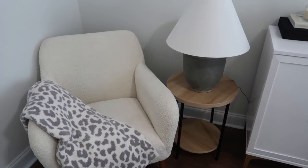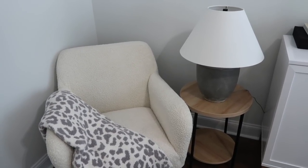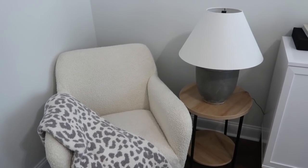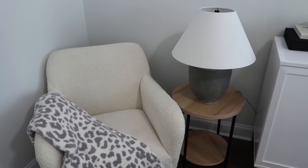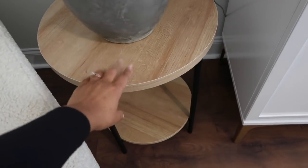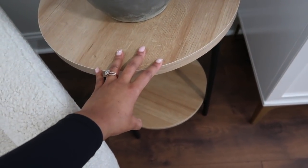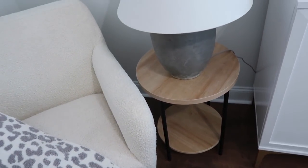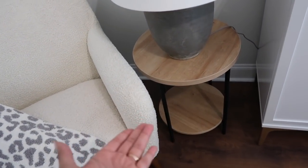So when I tell you guys the price of this table, you are going to flip out because I flipped out. I couldn't believe the price. I thought it was an error on the website. It was $20, you guys. This side table was $20. It's amazing quality. Really good quality. It's not solid wood or anything like that, but definitely gets the job done. And I thought these would be beautiful for nightstands in a guest room for 20 bucks. Are you kidding me? They're so high end, they look so nice.